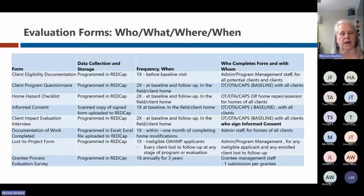So we're going to give you a copy of this slide, so don't try to read it really quickly. It's going to give you a synopsis of what forms are completed when and by what staff member, especially if there's a specific staff, such as an OT, that has to complete it. We want you to pay really close attention to the forms completed at baseline and follow-up. If the data is entered in the wrong REDCap form, say someone enters data into the follow-up instead of the baseline, you're going to have to delete the form and re-enter the data. And we know that you've already spent a lot of time on that. We don't want you to do that.